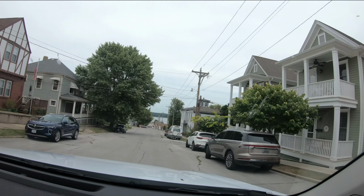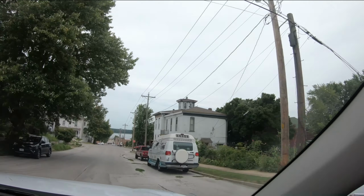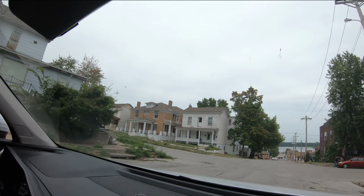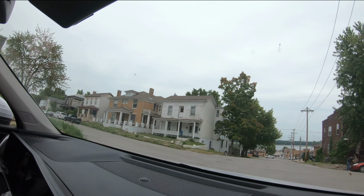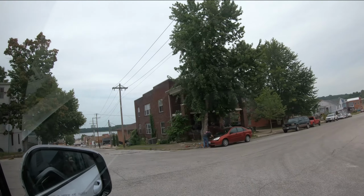I like the house with the cupola. I'm gonna make a left and swing. Okay. Is that okay? Feeling we're going down that way.